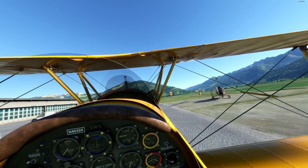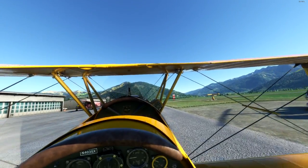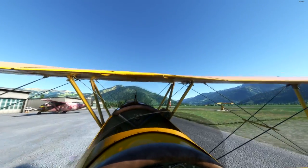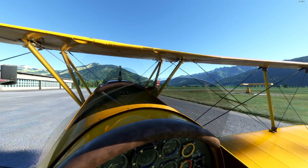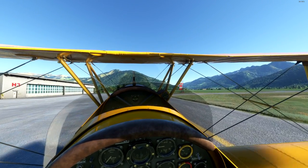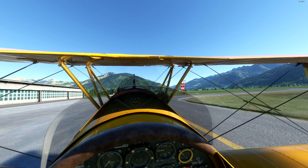Let's keep our head out the side so we can see what we're doing. I think I'll try this side because there's less taco in the way. We sound a bit more distant there. Not use too much power.